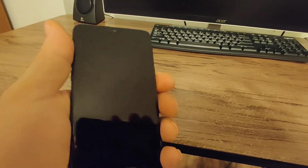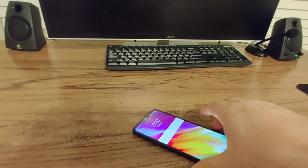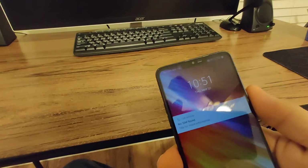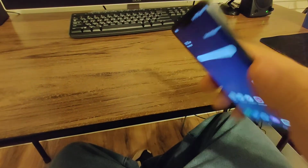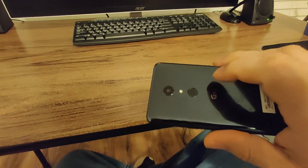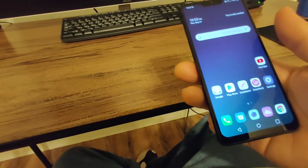This is the LG G7 Fit, and I got it for also kind of a niece. And this I got for $150 from B&H Photo on a sale. Again, from Slickdeals. Now, for $150 unlocked, brand new, I think it's a pretty good deal. It's a former flagship that has a glass back, I believe. Yes, I'm 99% positive.